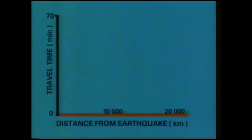What would happen if the Earth was solid rock, just like the rock we see at the surface? We know the velocity of transverse waves through rock, so we can work it out. As you'd expect, the further you are away from the earthquake, the longer the waves take to arrive. But here are the actual results. Not what you'd expect. Close to the source of the earthquake, the waves arrive earlier than expected.